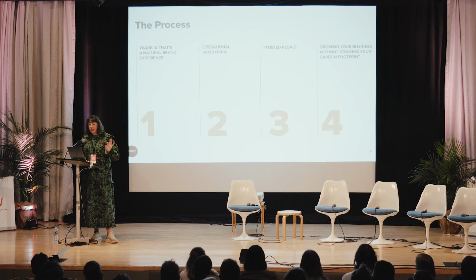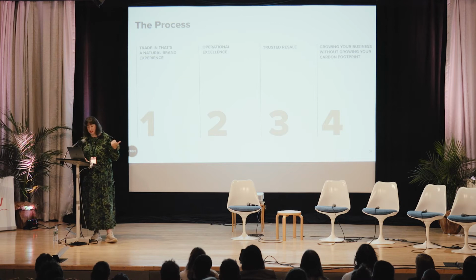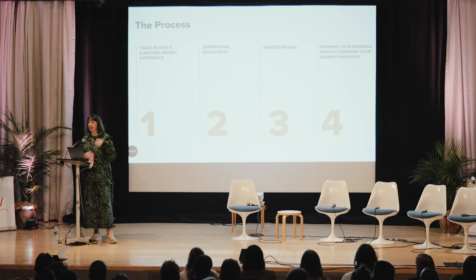So the process and operations is a bit different than your e-commerce because we have 4 pillars. So trade-in, that's the natural experience of your brand. You can trade in items at the store. You could have mail-in kits. We're trying to make it really easy for customers to clean out their closets. For me, that's the hardest part. You have something, you don't want to get rid of it. It sits in a bag in your hallway for a really long time. So we want to make it easy.